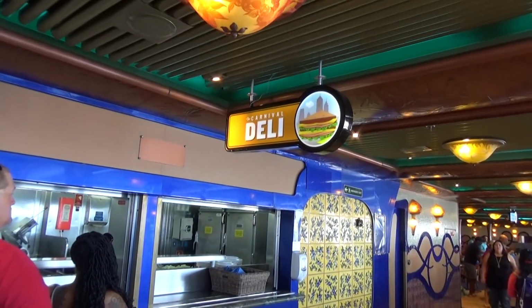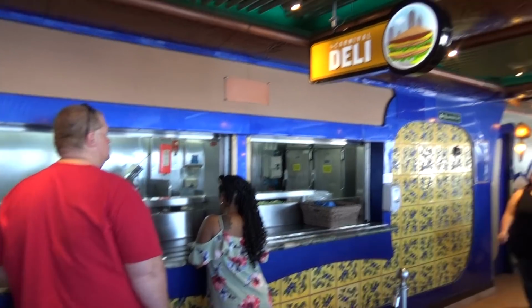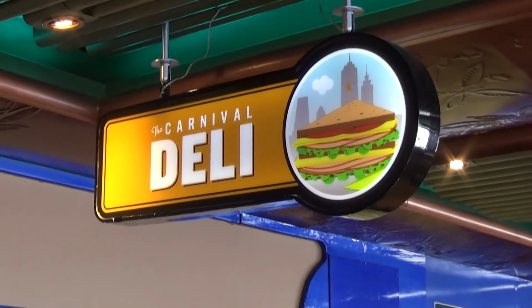Last but not least in the buffet area is the Carnival Deli, where you can come and get a couple different types of sandwiches and things like that made. Not my favorite place to eat. I did get a nice ham and cheese, but if you want a sandwich, it's in the buffet area.